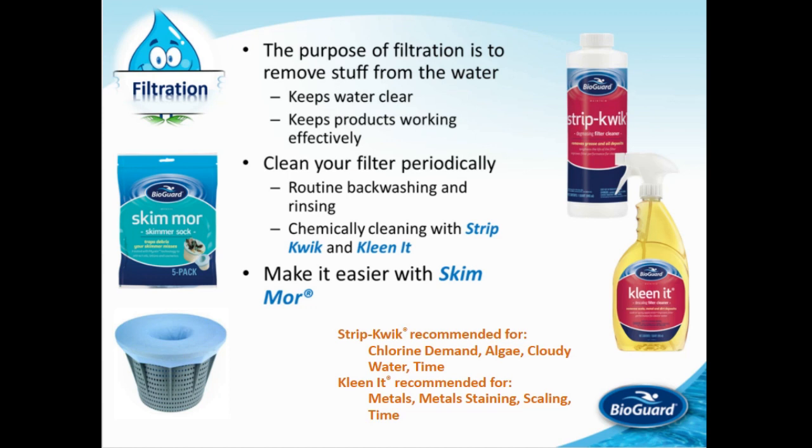First of all, you're going to backwash or rinse your filter periodically. If it's a sand filter, you backwash, and that's driven by the pressure gauge on top of the sand filter. When it gets to about 10 psi above your normal pressure, that's telling you it's time to rinse or backwash. For a cartridge filter, routinely you're going to pull out the cartridge and rinse it off with a garden hose. Do not use a high pressure hose, it will damage the filter media. And for a DE filter, you're going to routinely rinse off the DE grids and bump it or add more DE to it.